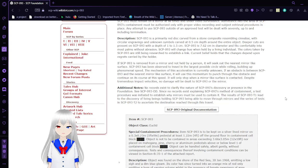SCP-93 has been observed to travel in the largest possible circle when rolling, building up to nominal speed. The mechanism of the acceleration is currently unknown. If an obstacle is between SCP-93 and the nearest mirror-like surface, it will use its momentum to punch through the obstacle and continue on its course at this speed. It will only stop when a mirror-like surface is contacted. Despite tremendous impact velocities, no damage will be dealt to SCP-93 or the mirror.